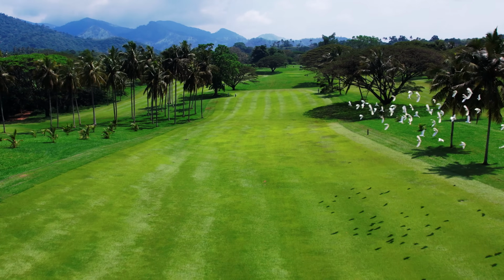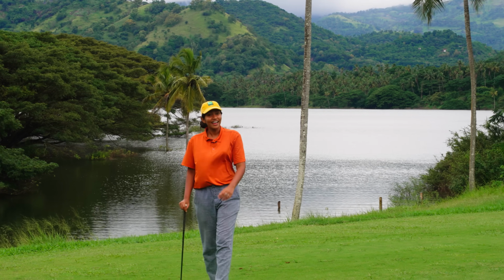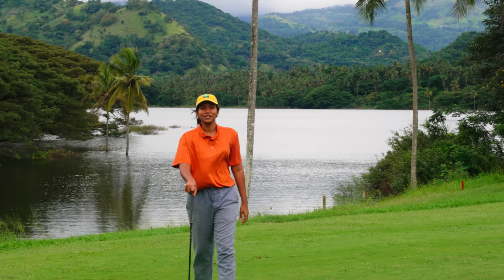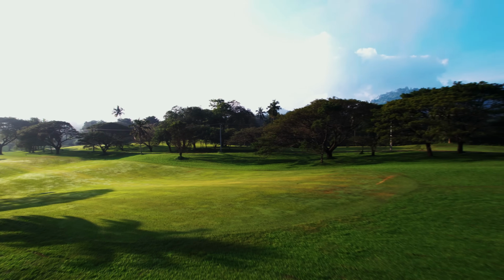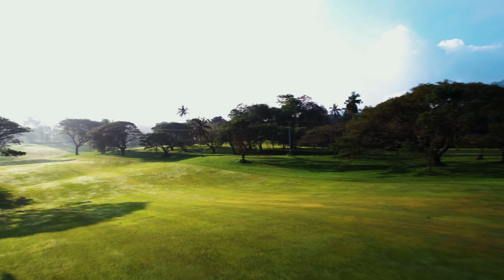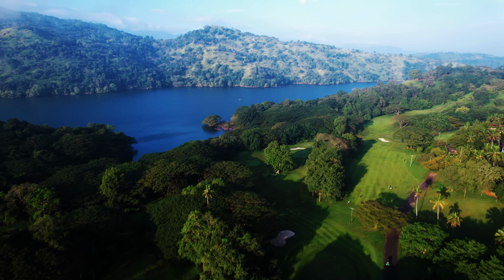This golf course has actually been voted as one of the 100 most beautiful golf courses in the entire world, which is quite an epic achievement for a course from the tiny island of Sri Lanka, I think. And I think it is with good reason, because when I look around, the environment that has been created here and around the golf course is quite stunning.